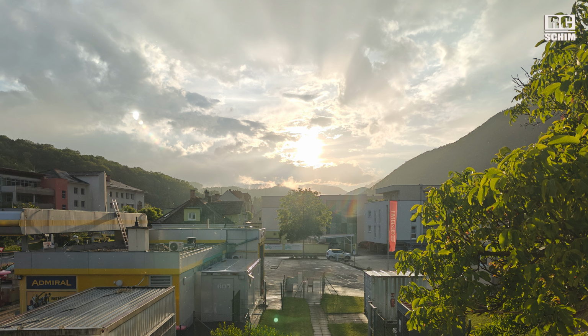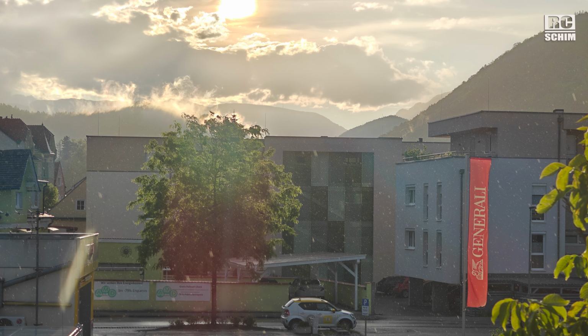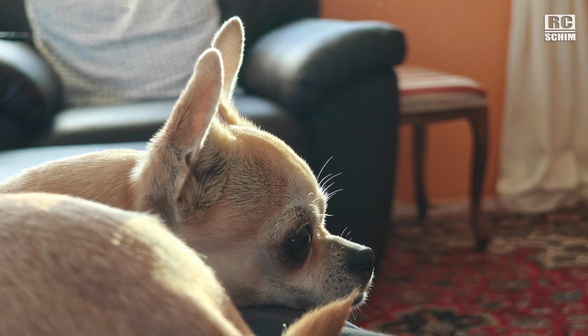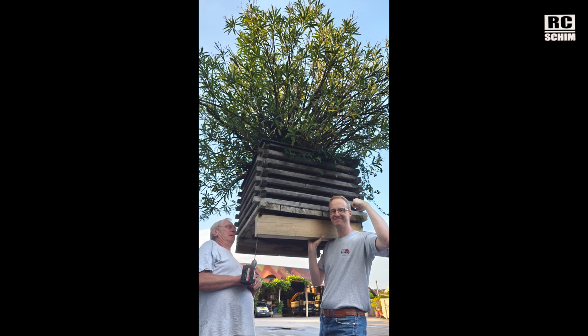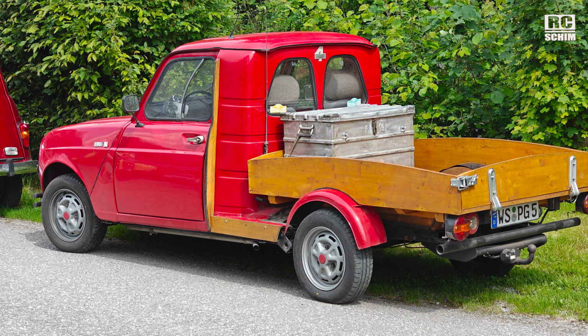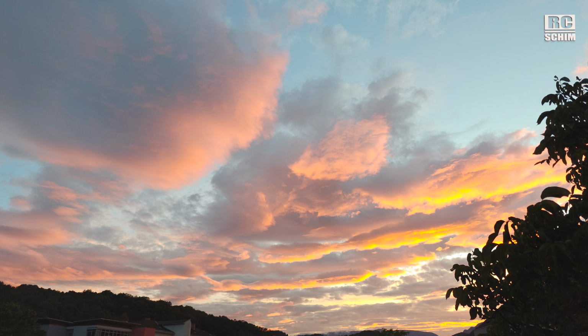Some really nice evening against the sun shots. This is the 3 time with high-res mode. Oh, lovely dog. I would maybe add a little contrast here. Bird life. That's a fun angle. And these are the types of pickups that we have in Europe. Yeah, and some really, really nice evening sky.